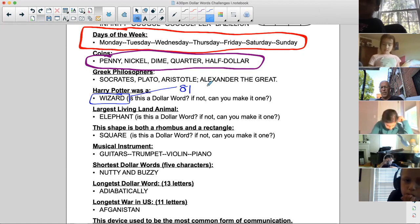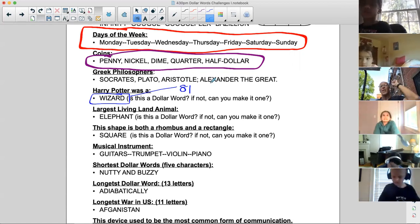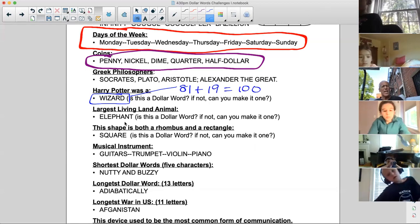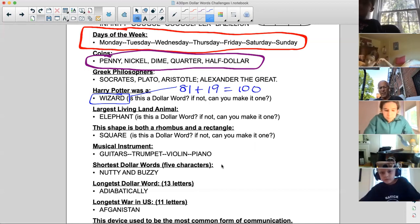Can anybody tell me what you would have to add to wizard to make it a dollar word? Say it out loud. Go. Wizardies. Wizards. Wizardy. That's right. You would have to add an S, which is worth 19, and now wizards is a dollar word. I want you guys to do the same thing with elephant and squares. Figure out which musical instrument is a dollar word.